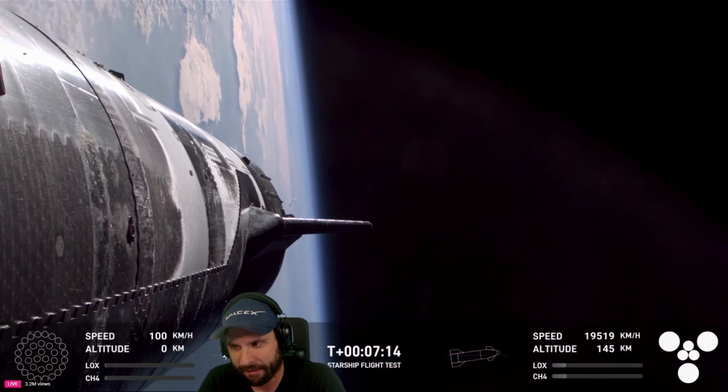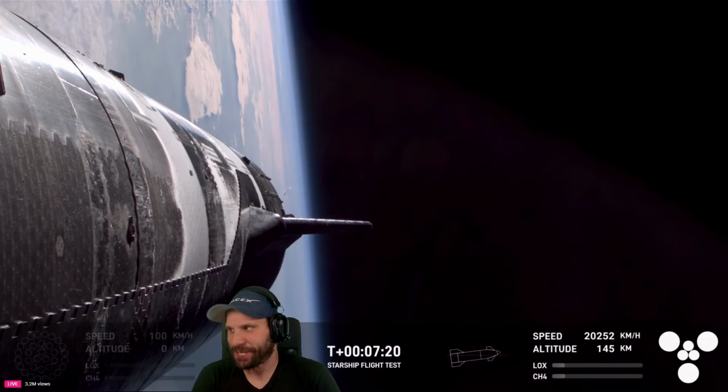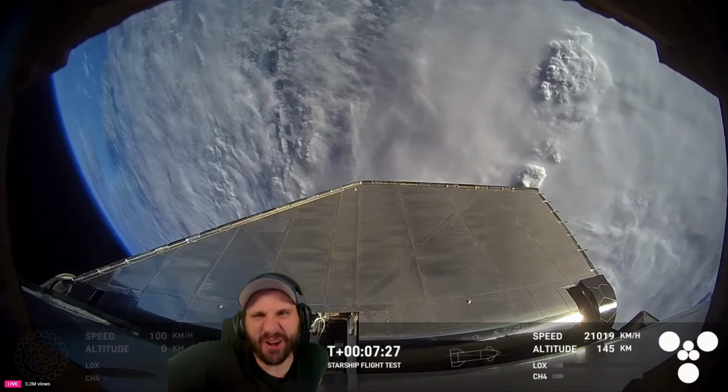Now, ship continues to look good. It's intact. That booster's intact. Listen, while all of that was happening... The booster's intact. Let's go get it, baby. Let's go.